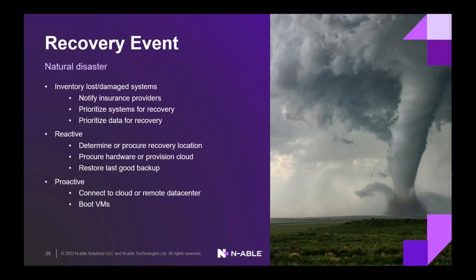Well, if it's a natural disaster or related type of event, you probably want to start by inventorying your lost systems, your damaged systems, probably notifying your insurance providers or your customers' insurance providers, keeping logs of all of the damaged hardware so it can be replaced with like components. Having those serial numbers and models and configurations is great to determine, are you going for like equipment, or are you going to end up ordering and upgrading to newer generation, newer operating system versions as you build these things out. Turn your data loss event into an upgrade event also, so you're not just back to square one.